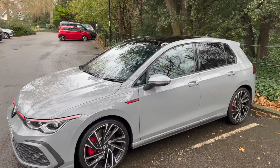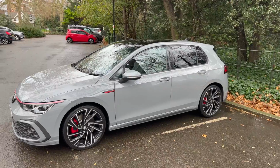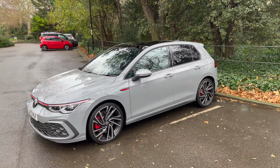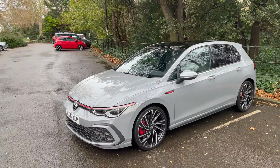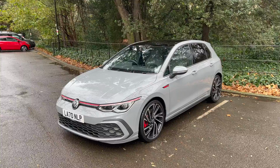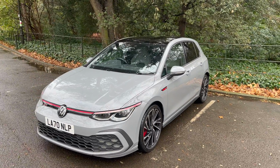I've really enjoyed it, and I'm going to give you some of the 5 things that I've loved while having this car. Apologies in advance as well if you can hear any sort of background noise from all the birds in the trees, but this is the quiet spot in Battersea Park that I wanted to get this video out for you and show you the 5 things that I love about the Golf GTI. So let's get into it.